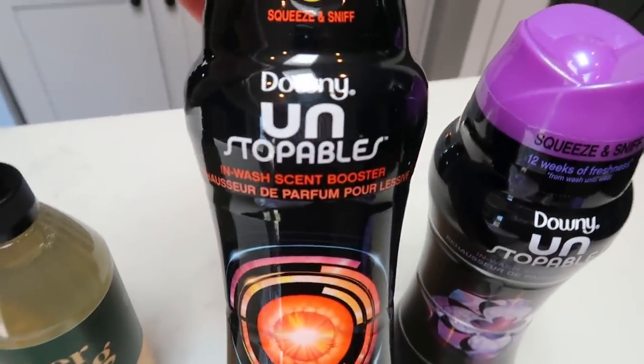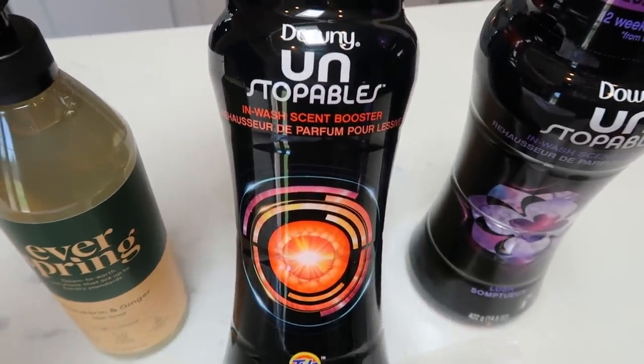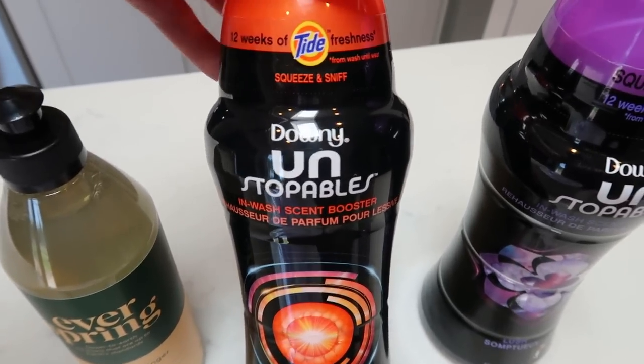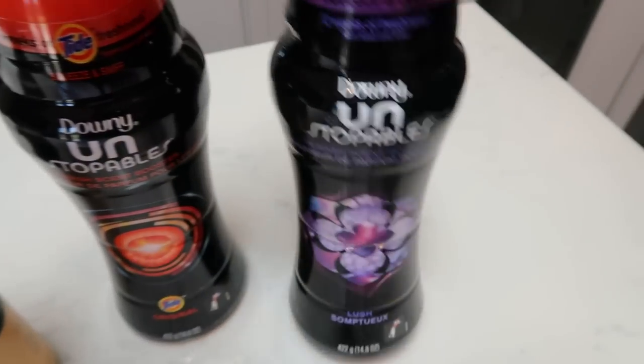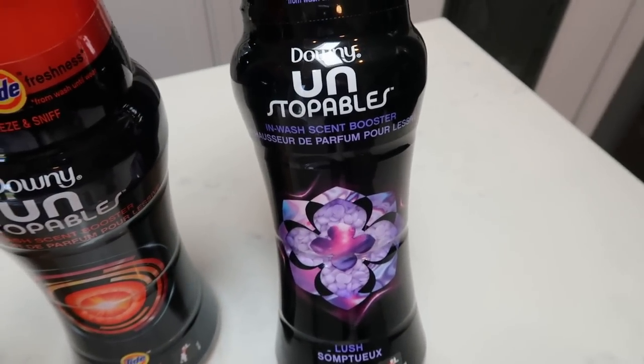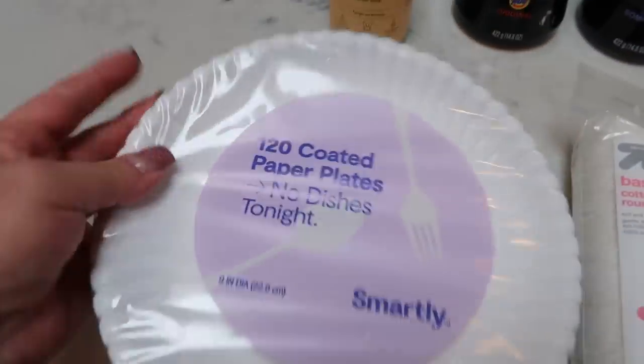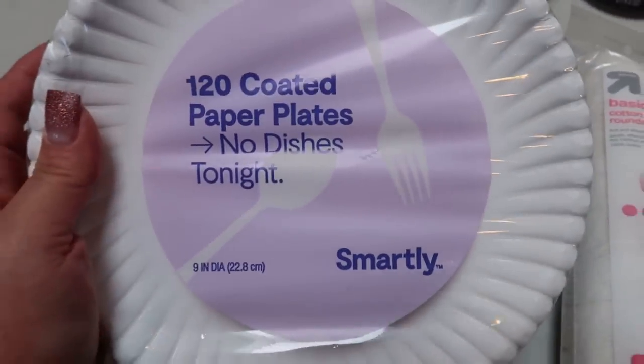Some Unstoppables, they had buy two, get a $5 Target gift card, which made these about $7 a piece, which is really good. I like the Tide scent, so I grabbed that. And then I've actually never had this Lush, but it smells really good, so I picked up both of those. Paper plates because, you know, convenience.